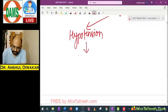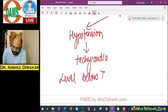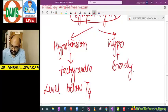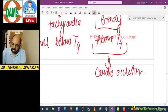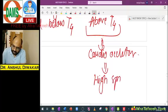If hypotension is associated with tachycardia, that means the level of the block is below T4. If it is hypotension plus bradycardia, that means the level of the block is above T4, because the cardio accelerator fibers are also getting affected. So there is hypotension and bradycardia. This is called a high spinal.